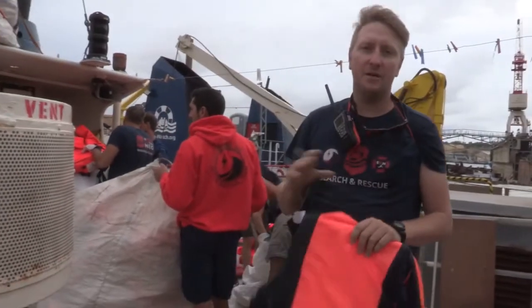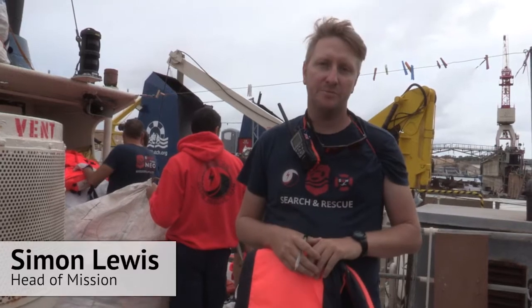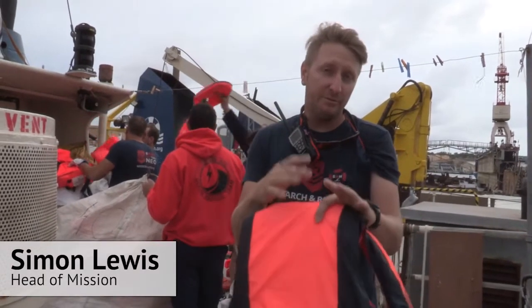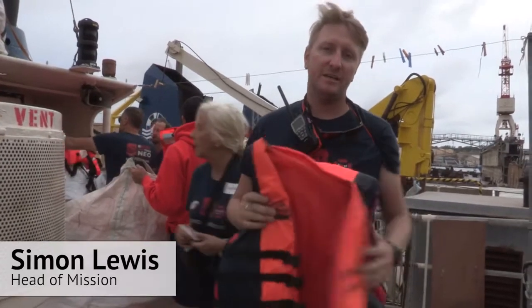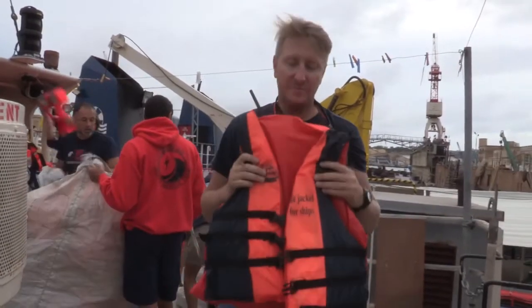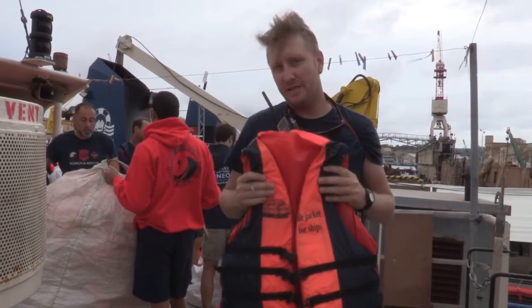So currently on Lifeline, what we're doing is we're packaging life jackets that are from our NGOs. But one we really don't want to see is these fake life jackets. Now these fake life jackets are from the smugglers. The kind of mechanism of these life jackets came from Lesvos.